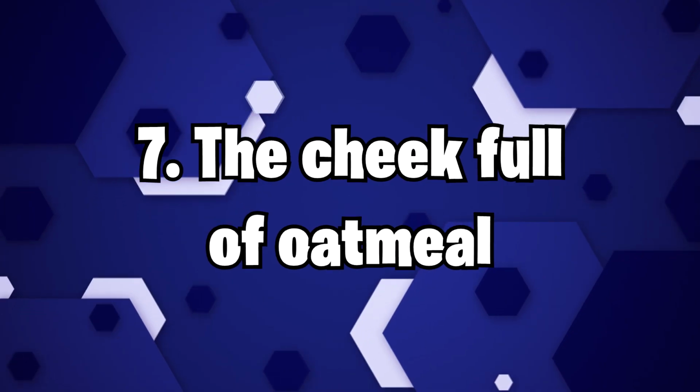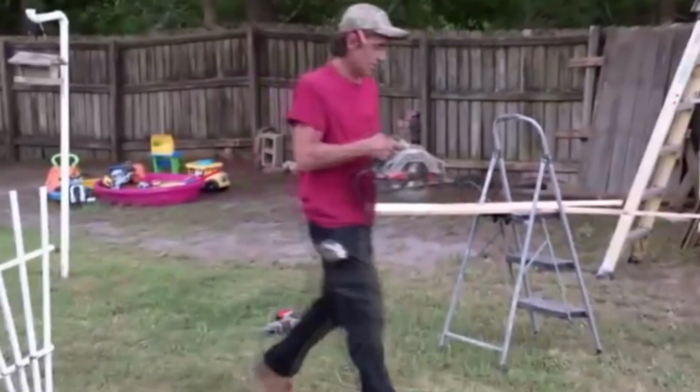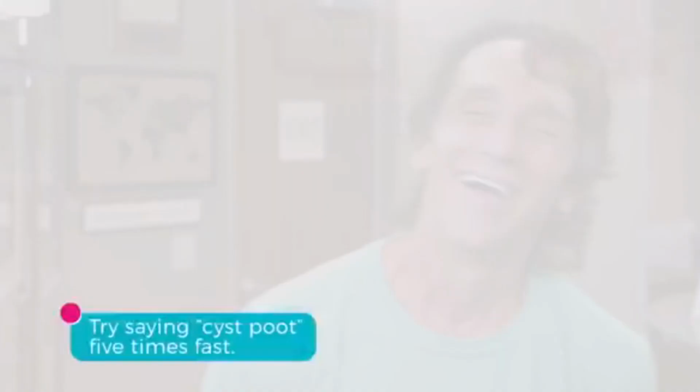Number 7. The cheek full of oatmeal. In this video from February, Lee slices open and squeezes out an epidermoid cyst, a typically harmless growth made of dead, wet skin cells trapped in a confined space below the skin. Often, the cyst contents look a lot like cottage cheese. This one happens to resemble oatmeal.